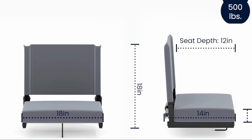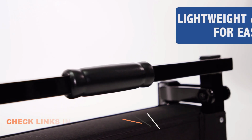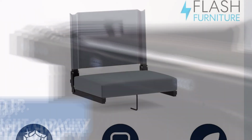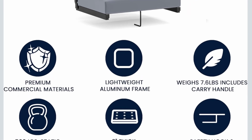At first, it seemed like the aluminum frame may not stay in place on a metal surface. But the attached bleacher hook secures it, and rubber grips prevent it from sliding around. This stadium chair folds down to roughly the size of a briefcase.